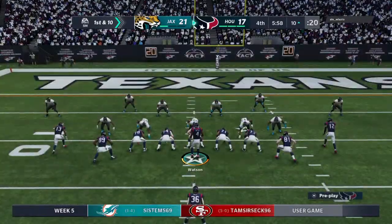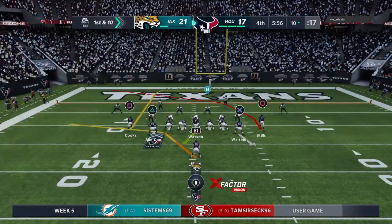So not quite a 1st and goal. It's 1st and 10 from the 10.